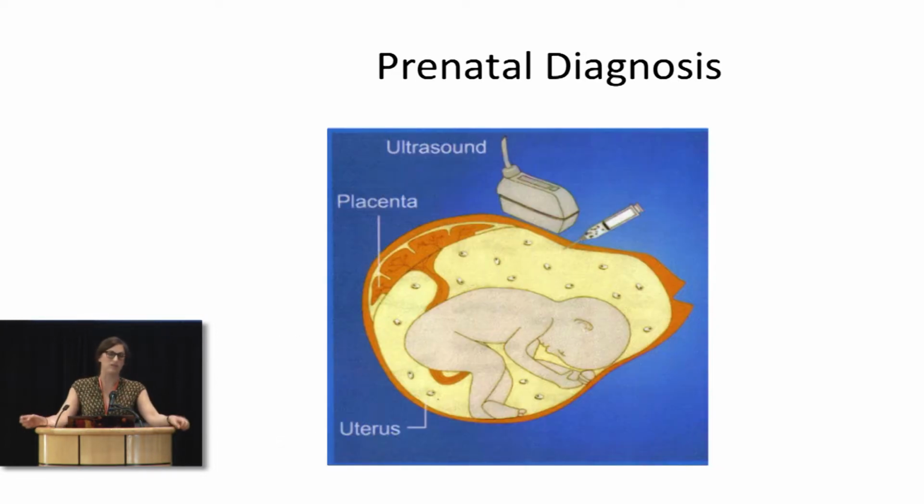In both CVS and amniocentesis, a person is pregnant and they take a sample from the pregnancy. In CVS, they take a piece of the placenta. In amniocentesis, they take some of the amniotic fluid that surrounds the pregnancy. In both cases, they're able to take cells from the pregnancy, analyze them, and see if the familial mutation is present. The implication is that if you had a pregnancy affected with CMT, you may be considering an abortion or a termination of the pregnancy.